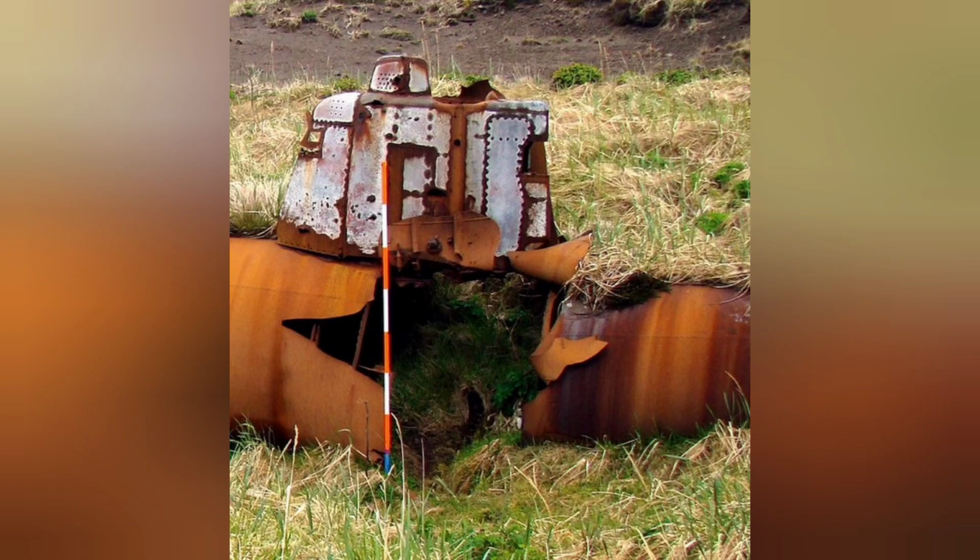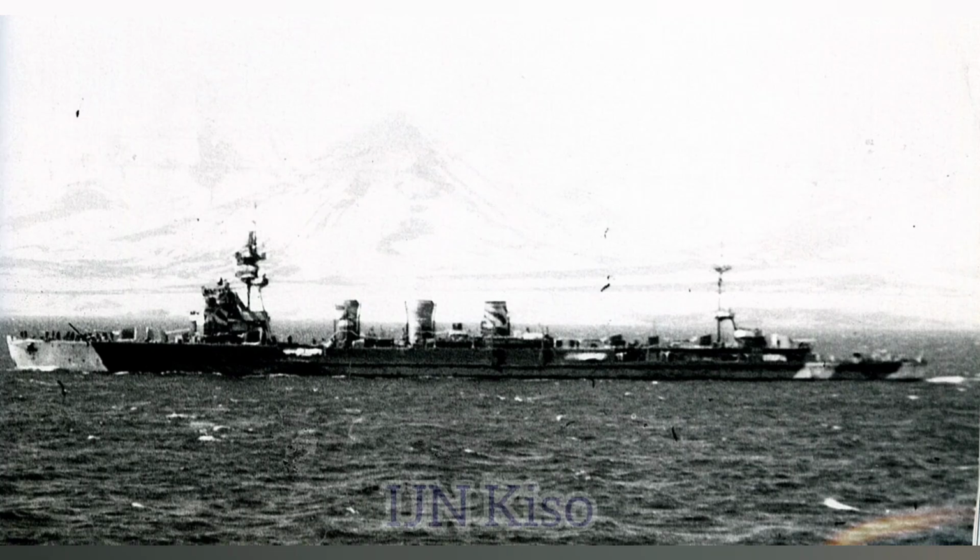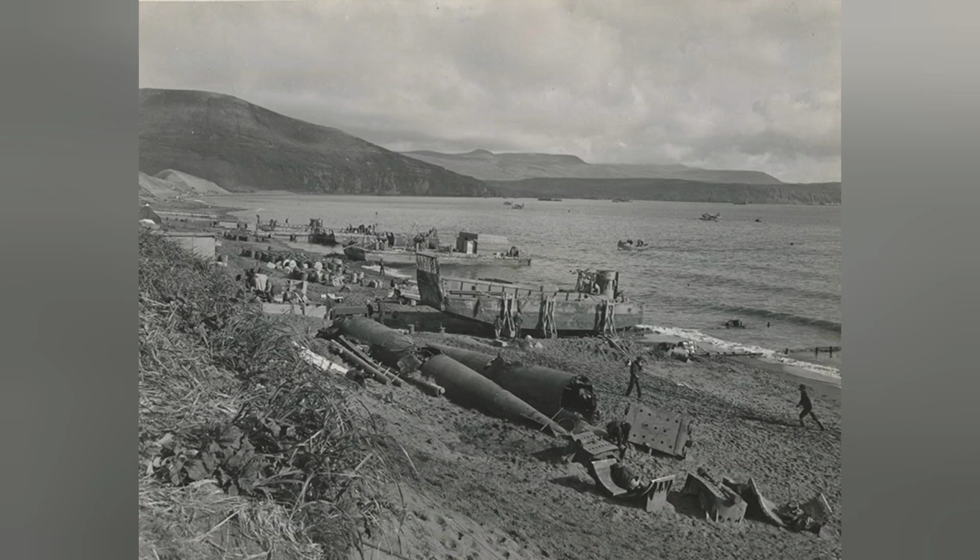Throughout late June and early July, the Japanese would set fire to their maintenance sheds, dump the torpedoes, and destroy the tunnels at an increasing pace. On the 30th of July, the light cruiser IJN Kiso arrives and evacuates all of the remaining Japanese personnel, and in their wake they left behind a junkyard of midget submarines.